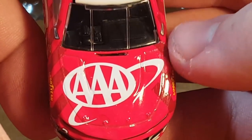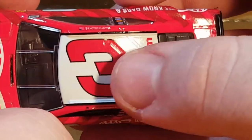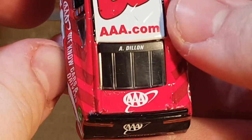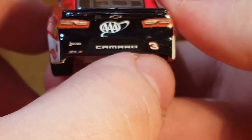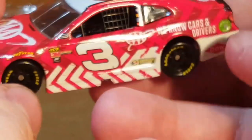So on the hood, we have the AAA logo. AAA.com, got number 3 with a little white top. A. Dillon, because he has a brother named Ty Dillon that races in the same series. AAA, right there on the deck lid. AAA on the back with a number 3. Wow, it looks a lot like Earnhardt with that black background. I'm surprised they didn't do a throwback with the normal red and a black paint scheme for Earnhardt.